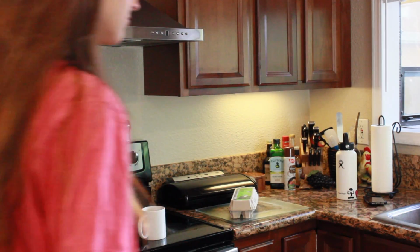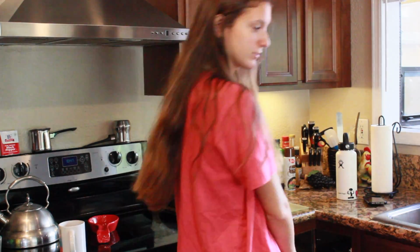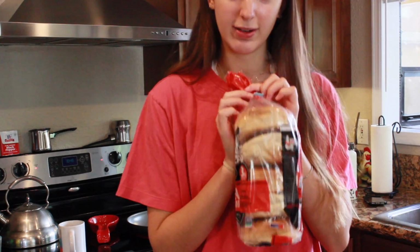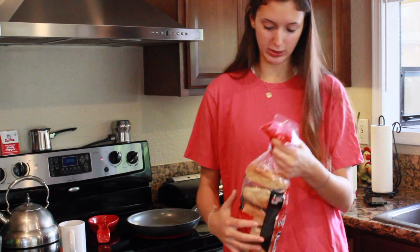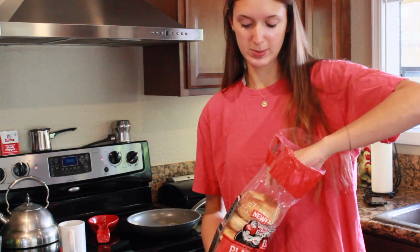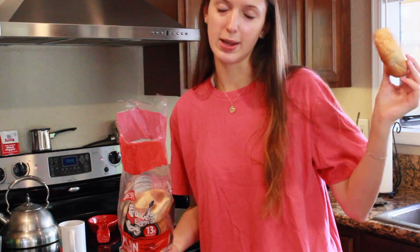Now that I have my breakfast-making coffee made, let's work on these eggs. I got a pan. Oh, okay, so I also have these bagels. You can get full grain if you'd like. Oh, what? These are not my usual bagels. So I eat a whole bagel, just split it, pop it in the toaster while you're doing this so that they'll be done at the same time.